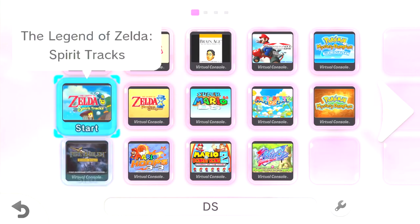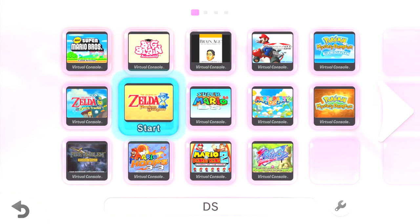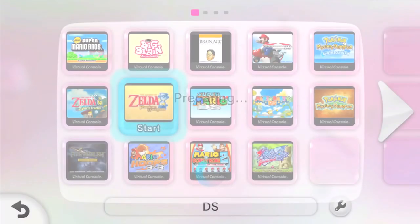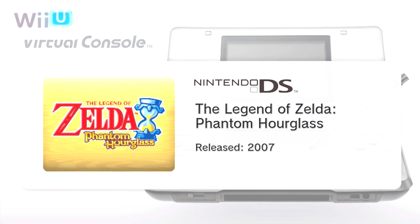So I did Spirit Tracks in yesterday's video. Now we're doing Phantom Hourglass in this video. So I'm going to switch over to my gamepad now. I used the Pro Controller to select the game and stuff. That's pretty cool. This game came out in 2007, so two years before Spirit Tracks did. Spirit Tracks is actually later than Phantom Hourglass in the Zelda timeline, I believe, so that's pretty cool. I think I like Phantom Hourglass more.